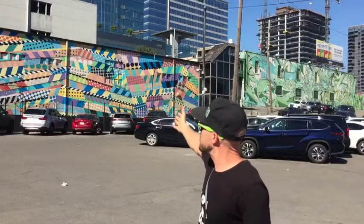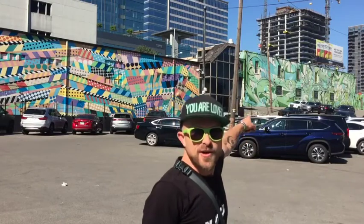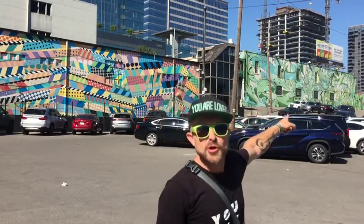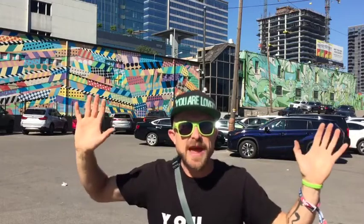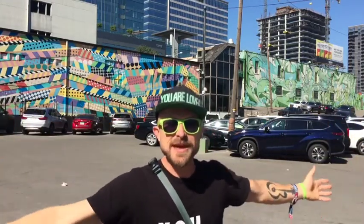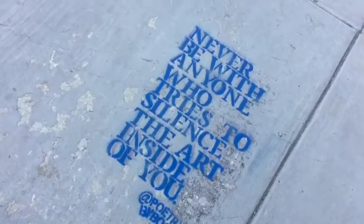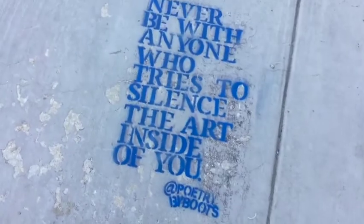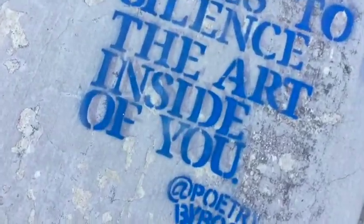Look at this mural over here. Almost all the colors I could think of over there. Now in this mural, we've got green and blue and white. I love the murals where the artists draw all over the walls. Can you imagine a piece of paper as big as the side of a building or your house? That'd be unbelievable. Kind of like this, it is believable. Never be with anyone who tries to silence the art inside of you.